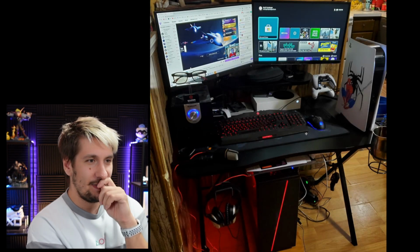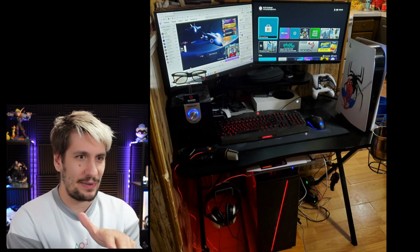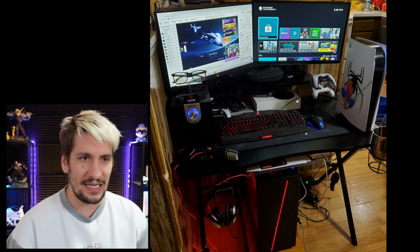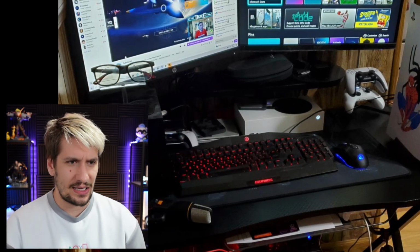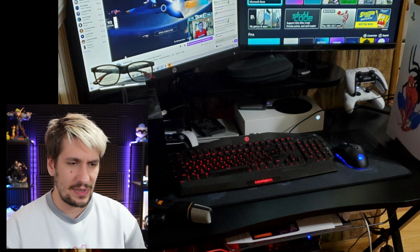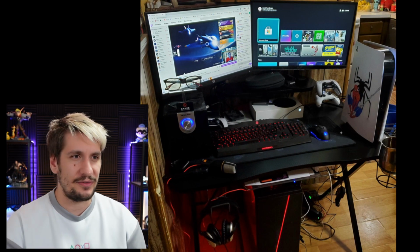Okay, here we go. Another setup here. There's a lot going on in this one, isn't there? There's a lot happening here. So we've got a PS5 here with a nice little Spider-Man decal. Looks like someone's a Spidey fan. We've got some controllers here. Looks like a PlayStation 5 DualSense and an Xbox controller connected up to an Xbox here, which is good. So he's a multi-platform gamer, which I love to start with.